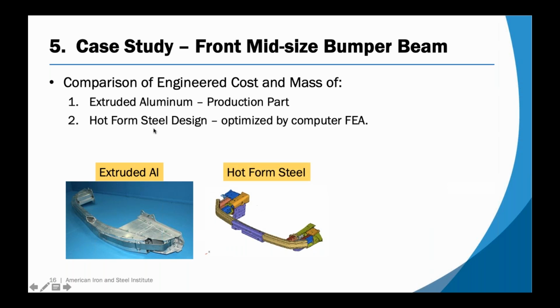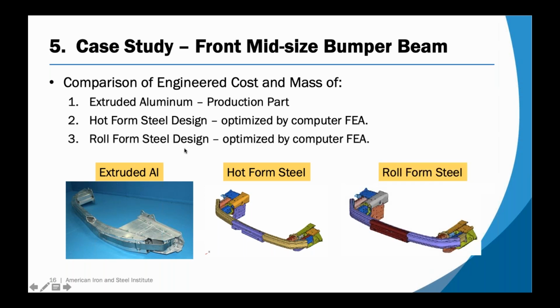The first was a hot form steel design, designed and optimized using computer finite element analysis. Then we took a third design, a roll form steel beam, and optimized that using computer finite element analysis. This is not a perfect comparison, but with the data, time frame, and resources we have available, it's worth looking at.